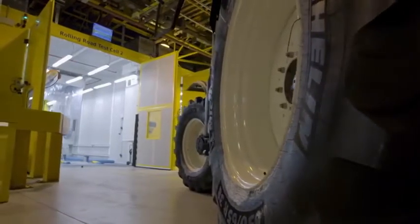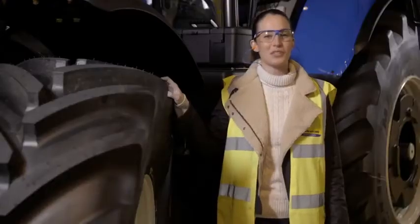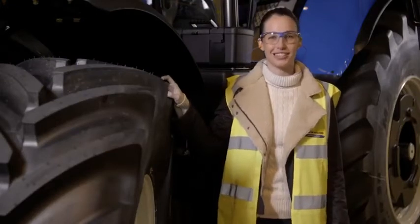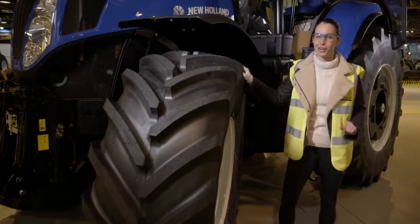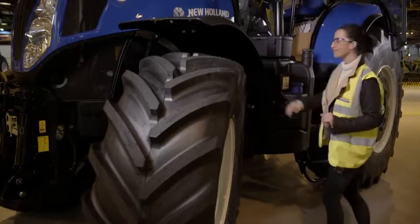One of the most important tests is what New Holland call the rolling road. It's a clever piece of technology that allows us to simulate different speeds and surfaces. This means we can push this tractor to its very limits, reaching speeds of up to 50 kilometers an hour, all without actually going anywhere. I'm going to join Paul, the test driver, in the cab now.